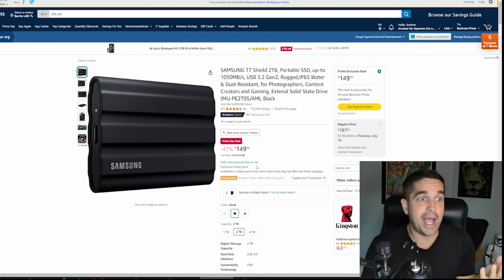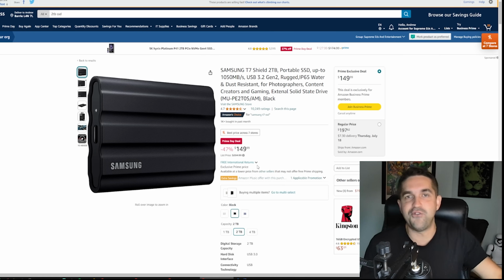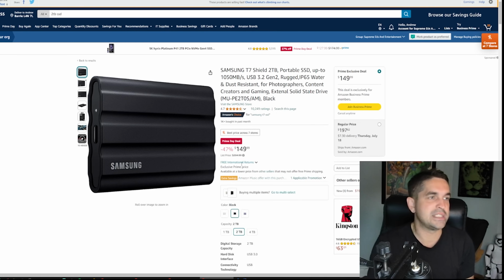Again, you're gonna want to have a backup of this backup. If this is your sole hard drive, I have like 4 different backups of it just in case something ever happened to it. Honestly, I don't think anything bad is ever gonna happen to this.